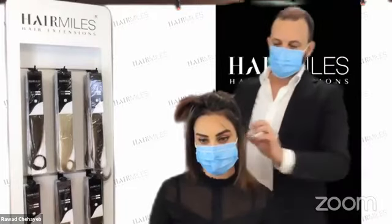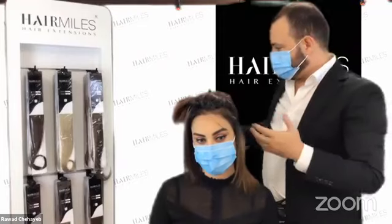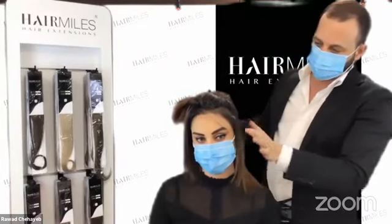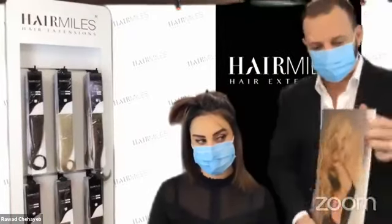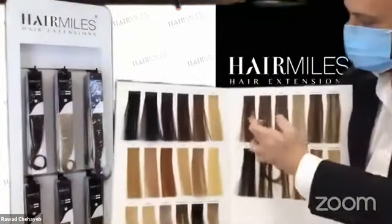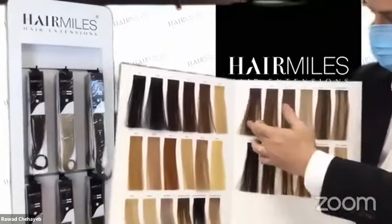Today we're going to, like I said, pick many colors to put on our client's hair. And I'm going to match her roots first. See, her roots are in our color chart over here. It should be like 2A. All her hair is kind of ashy looking. Okay, so we're going to use 2A.